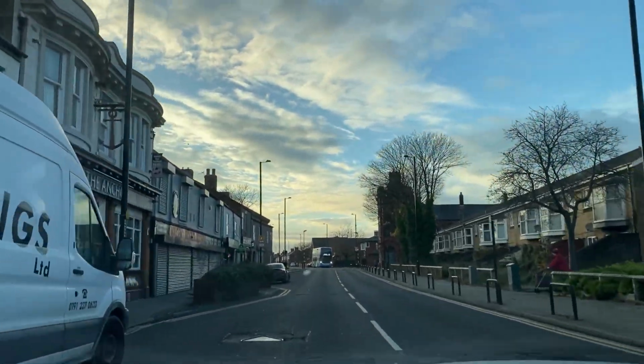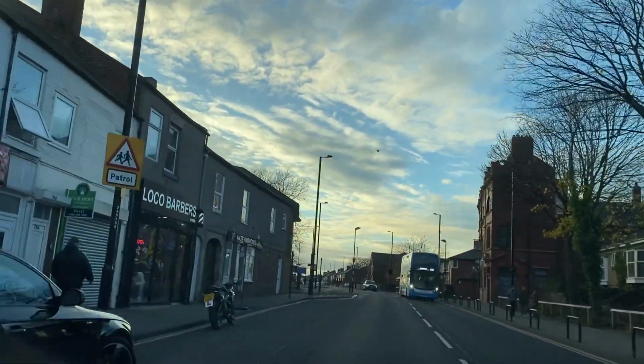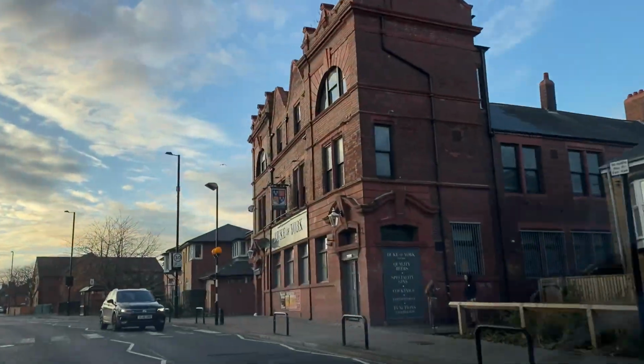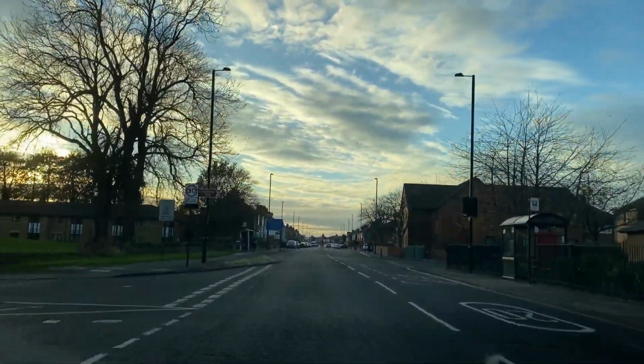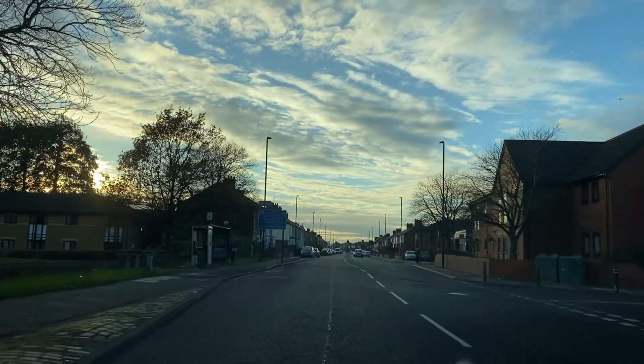We've actually passed the Queen's Head, but there's the Anchor. And I think I'm getting a bit of car in as well. Over on that side there, just where the bus has just gone past, is the Duke of York. And then actually we're quite a way along the high street now. So we're going to turn and go up West Street.